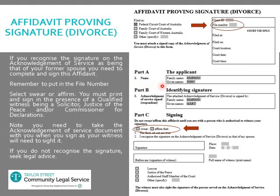Part A are details of the applicant, being yourself. In this example, it's John Simpson. Part B is the acknowledgement of service signed by the respondent, so the respondent's details need to be inserted here. Part C is a signing clause. You need to swear or affirm that the facts set out in this document are true and you recognise the signature on the acknowledgement of service divorce as that of your spouse.